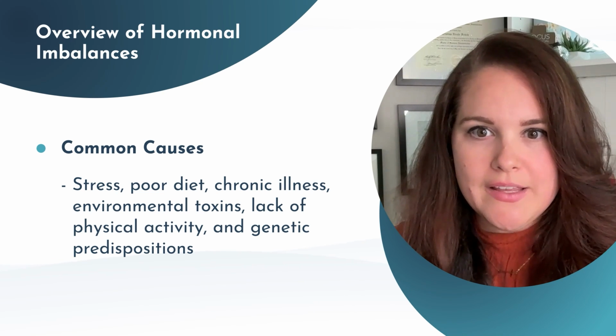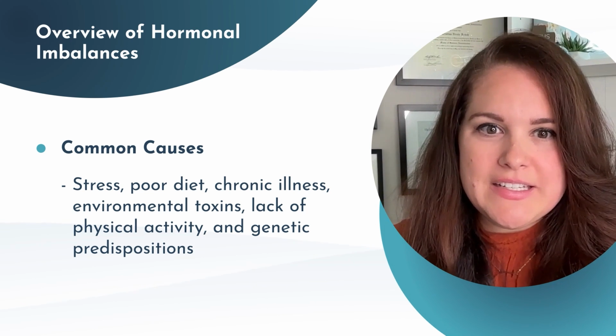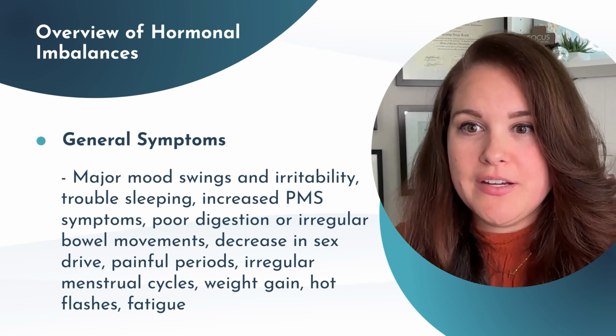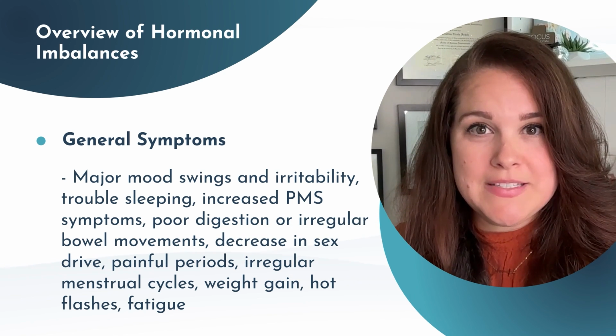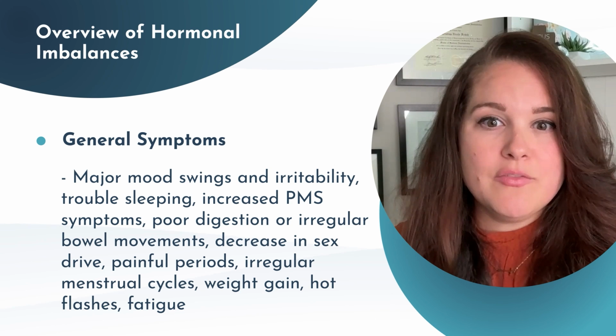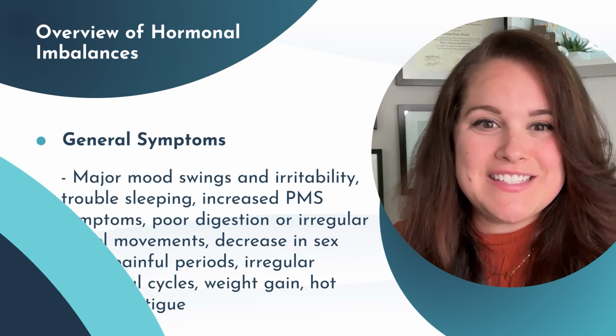Similar to other health conditions, these include chronic stress, poor diet, chronic illnesses, environmental toxins, it's a big one, lack of physical activity, and genetic predispositions. General symptoms of hormonal imbalances, however, can be varied and widespread, including major mood swings and irritability, trouble sleeping, increased PMS symptoms, poor digestion, irregular bowel movements, decrease in sex drive, painful periods, irregular menstrual cycles, weight gain, hot flashes, and fatigue. The list really goes on, but it's important to have thorough health intake forms and patient interviewing skills to start to pull all of this together.